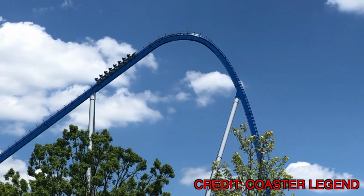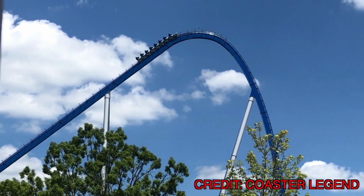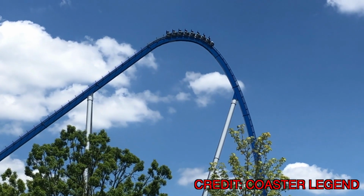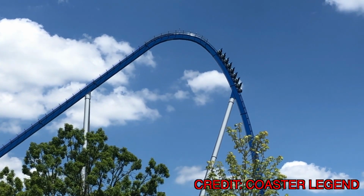About a week ago, on opening day, I was down at Kings Island to ride the new B&M Giga coaster Orion. I was down there for the announcement of Orion and was really excited to go down for opening day.